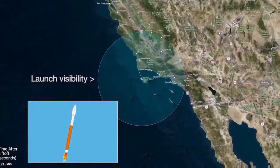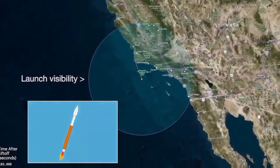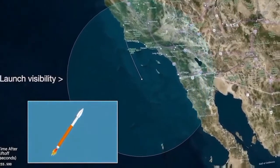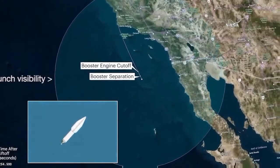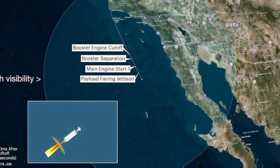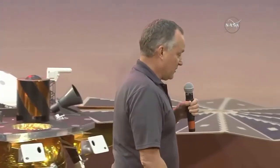So this expanding circle actually shows you what the viewage is. Pretty much anywhere from Central California, from this area all the way down to Mexico, you should get a pretty good view of the spacecraft at that time. It's going to be the brightest object in the sky. It should be quite spectacular. So, set your alarms, get up and watch this if you don't happen to be here at Vandenberg.